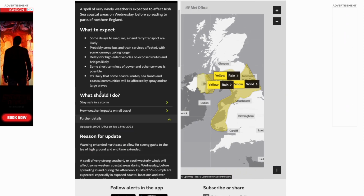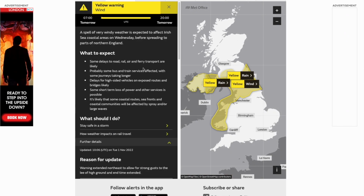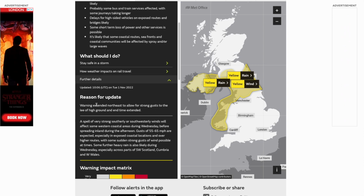And if we have a look at the wind warning, again from 7 a.m. until 8 p.m. tomorrow, you can see the warning extended northeast to allow the strongest gusts to the lee of high ground, and end time extended.